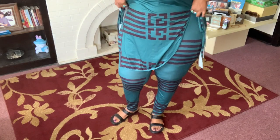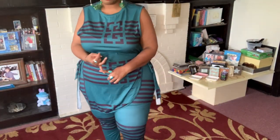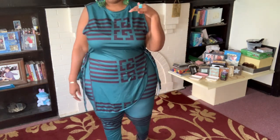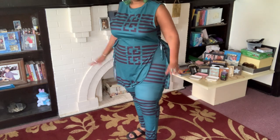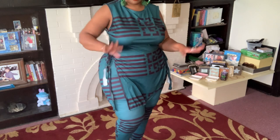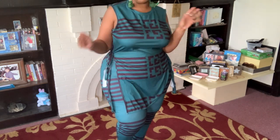And like I said, having this tie on the side, that is just so classy and cute to me. It's so stylish. You know, you can wear this to work. You could wear this if you was going to prayer meeting, Bible study, hanging out with your girls, taking on vacation. It's very comfortable. I love the feel of the material. Like I said, my only issue is how the pants fit back here. Other than that, it's a winner. Oh yes, it's a winner, honey. So I absolutely love this.